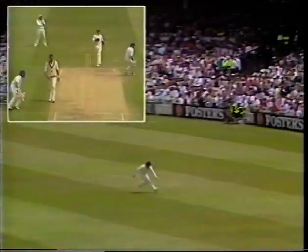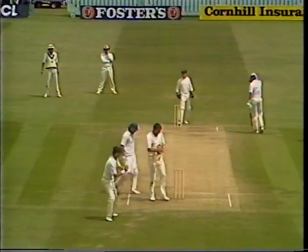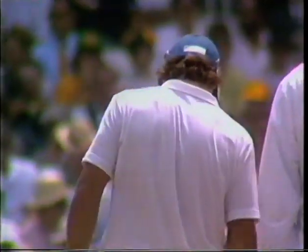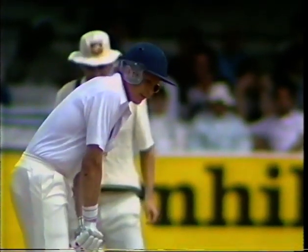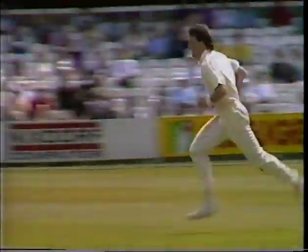Border is the fielder. 50 stand between Gower and Robin Smith. The partnership between Gower and Gatting was 56. Now this pair have brought up the half-century stand. Geoff Lawson to bowl.